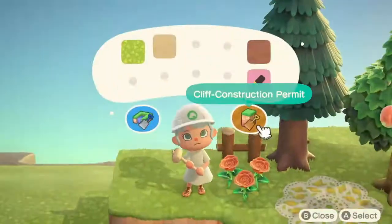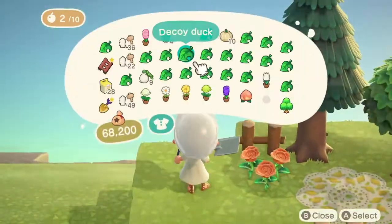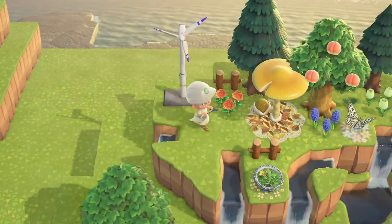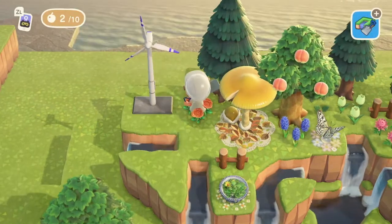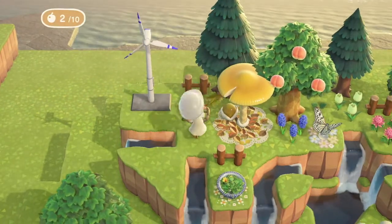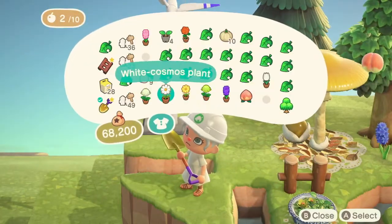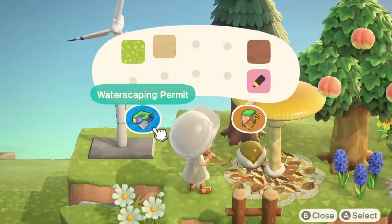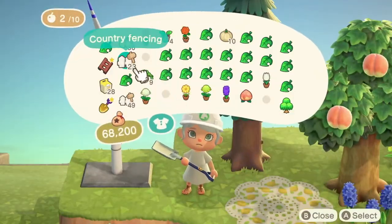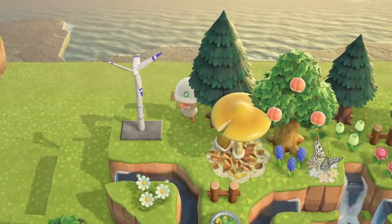So right here, I wanted to go ahead and place down a wind turbine, so that's why I am just going in and filling in those waterfalls right here. I wouldn't have had enough room if I placed it because I would have needed to turn it around and there just wasn't enough room up here. So that is why I filled those in really quickly so I can go ahead and place down that wind turbine, and then I filled up this little edge so I could go back in, plant that Cosmo, and then round the edge of this waterfall right here.